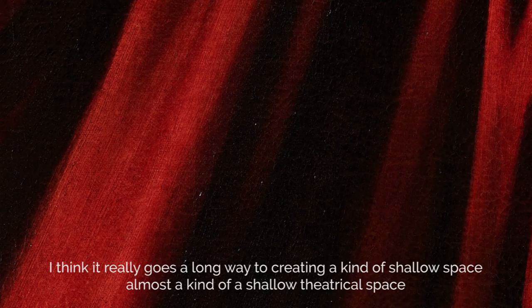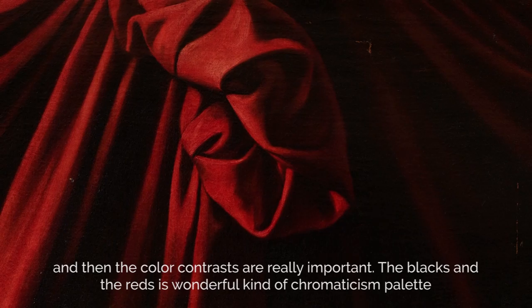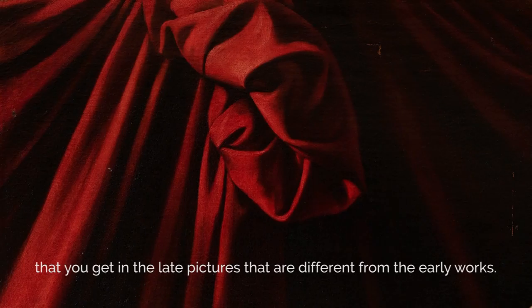I think it really goes a long way to creating a kind of shallow theatrical space. And then the color contrasts are really important. The blacks and the reds, you know, it's a wonderful kind of chromatic palette that you get in the late pictures that are different from the early works. I think it's a somewhat experimental picture of the Naples period.